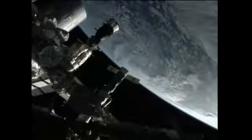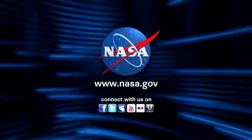Crew is scheduled to go to sleep at about 3:30 p.m. Central Time today, and that will bring a wrap to their first week of 2012 on board the International Space Station.